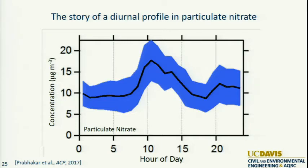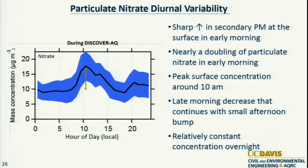What I'm really going to talk about here is breaking down this diurnal profile that we observed into the processes that drive this behavior overall. I'm going to do this for this one period that we were there, and any other period that we look at might look a little different. But I think we're trying to inform the processes and behavior that we can apply more broadly. So we're going to tell the story of this diurnal profile as best we can.